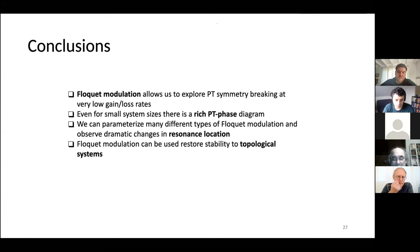we can parameterize the different types of modulation and observe the limiting behavior of the resonance locations, both resonance and the opposite of resonance, where the PT unbroken phase actually extends infinitely into the static PT broken phase. And finally, Floquet modulation can be used to restore stability to topological systems. That was the last part of my talk. So thank you for your time. And if there are any more questions, let me know.